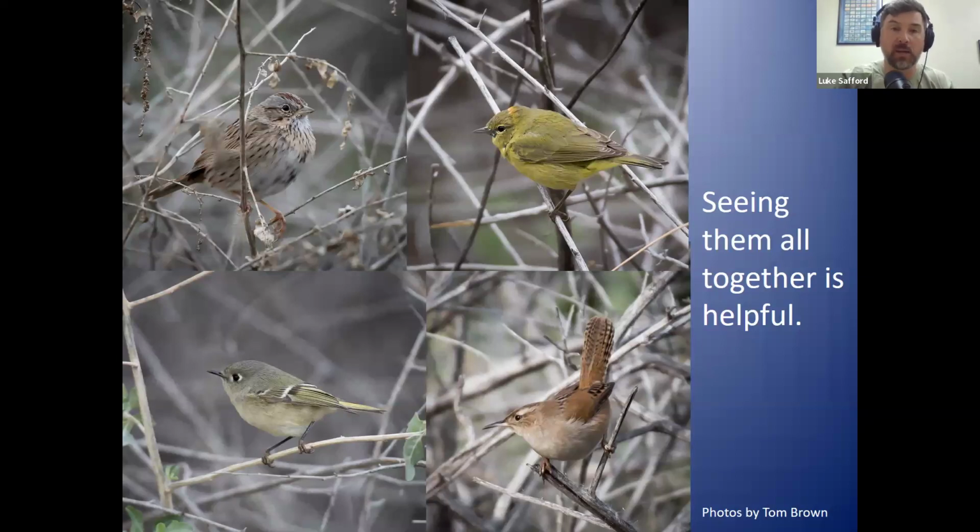So here we have 4 different, not just species, but 4 different family groups. Up in the top left, we have a Lincoln's sparrow. On the top right, we've got an orange-crowned warbler. And this is this picture right here. You don't always see this little orange.